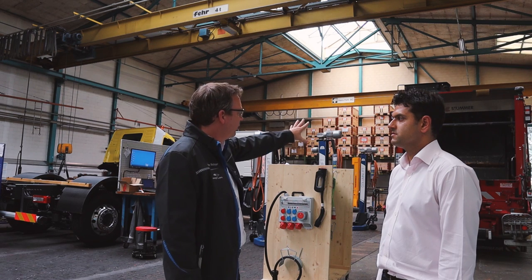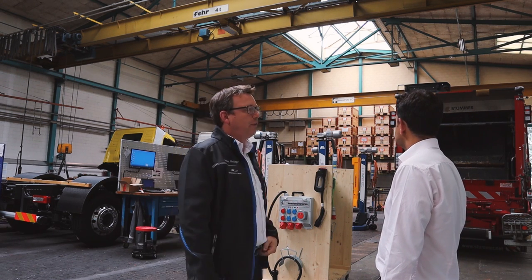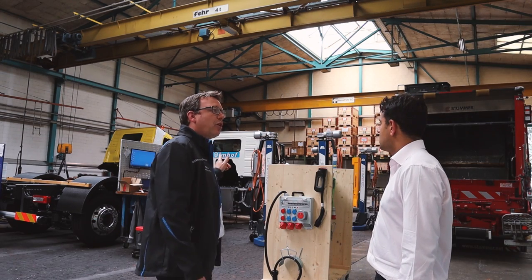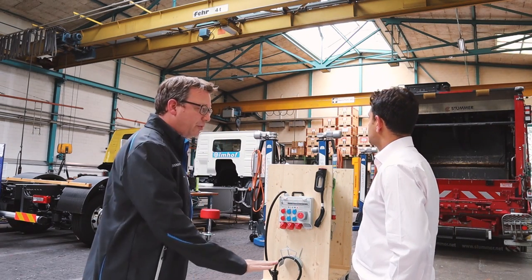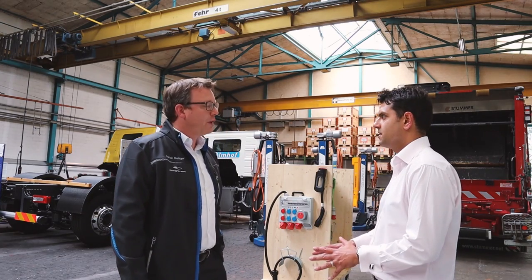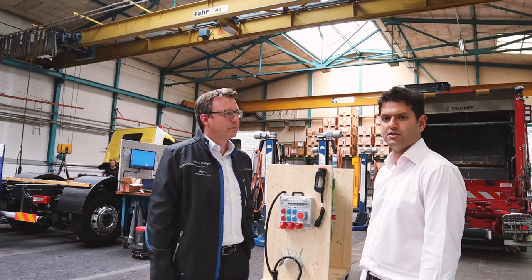So this here, for example, is the garbage collection truck. On the other hand, we have here a hook truck. This is actually a glass container collection vehicle. Ah, really? Wow. It has a hook to take out the very heavy containers from underground. And they're completely powered by electricity? 100% electric, absolutely. How many companies are doing this around the world?